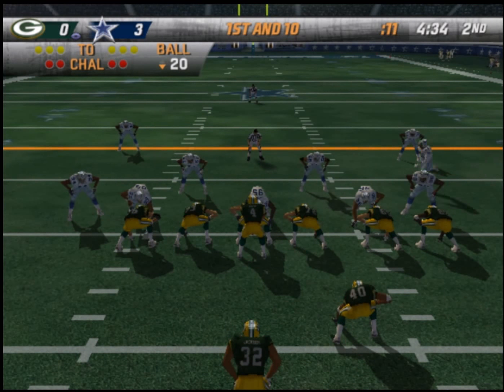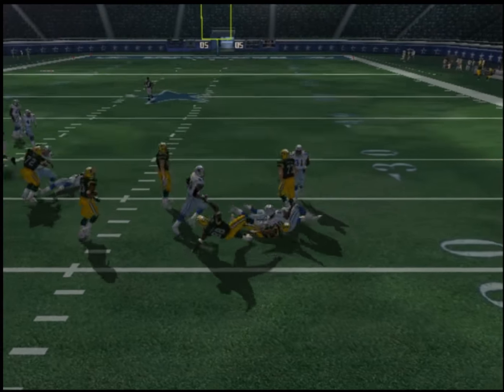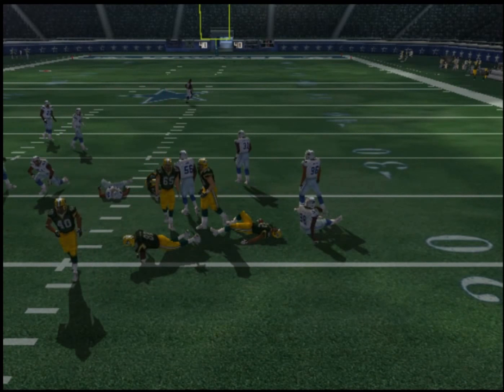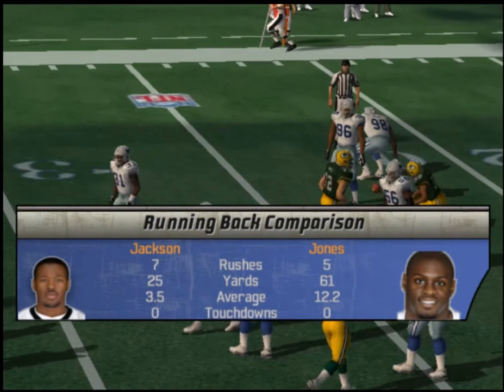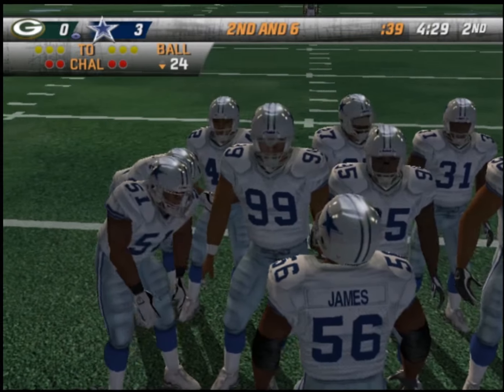Barr with a man in motion. Going to a counterplay. Spears is there for the tackle at the 24. So after that run, we can see how the two main threats on the ground have fared so far.